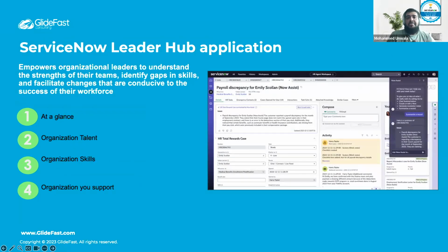Next up is Leader Hub. As I mentioned earlier, this is a brand new application in the Xanadu release. The Leader Hub app provides organizational and HR leaders with visibility into their organization's talent so that they can comprehensively understand the landscape of their workforce. So this does work in conjunction with the talent development application because some of the modules are shared, along with the skills intelligence application that is available.